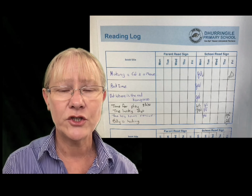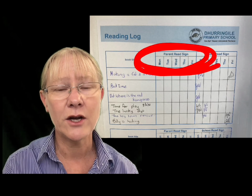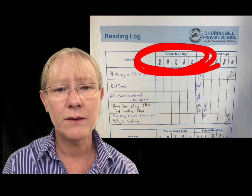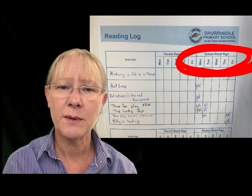In it, you'll find that there's a reading log. Your student will have up to 5 books for the week. As you listen to reading or you read with them, can you please sign it on the day you do it? When we read with them at school with those books, we will also sign it for you so we can see how much the child is practicing. Remember, the more that they practice their reading, the better they're going to get.